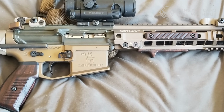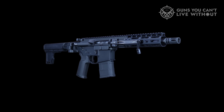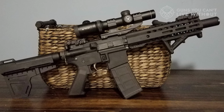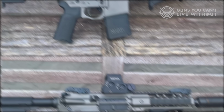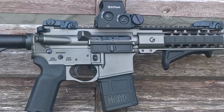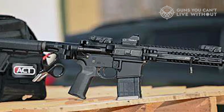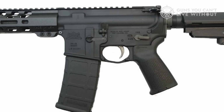300 Blackout, though a little bit pricey, offers tremendous versatility in this application and can be loaded up or down for self-defense or hunting as needed. It also happens to be a lot more consistent than 5.56 coming out of such a short barrel. If you desire a super compact semi-auto survival rifle with plenty of power, capacity, and all of the usual tactical accoutrement, look no further. Fold AR's Metta is the best in show.